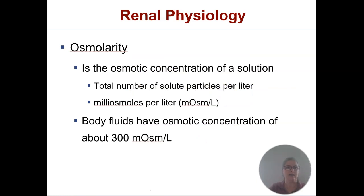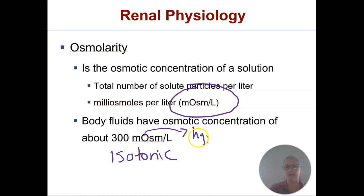So a couple terms to define first. Osmolarity refers to the osmotic pressure of a solution, and that's the amount of stuff in it. So the total number of solutes is the osmolarity. The higher the osmolarity, the more concentrated the solution is. The lower, the more dilute. And so we use these units called milliosmoles per liter. Most body fluids have an osmolarity of 300 milliosmoles per liter. So anything with that osmolarity, we would say is isotonic. Now, if we have a higher osmolarity, if we're saltier or have more solutes, that would be called hypertonic. And if the osmolarity is lower, remember that would be called hypotonic.